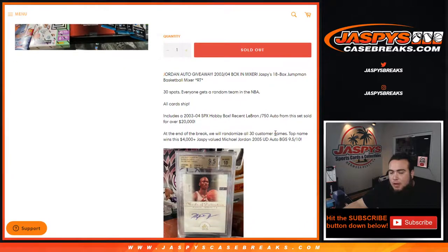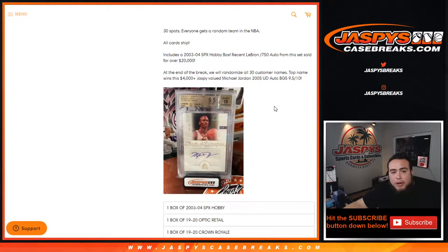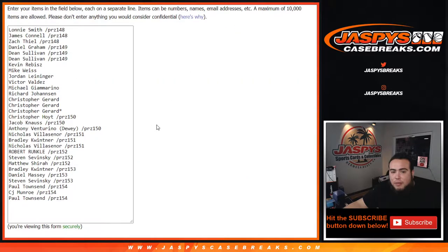And of course, this is a random teams break, so everybody gets a random team in the NBA, 30 spots. All cards ship. Man, that's rare from a mixer where all cards ship. But as you can see, it says all cards ship. And again, at the end of the break, we'll randomize all 30 customer names that bought in.